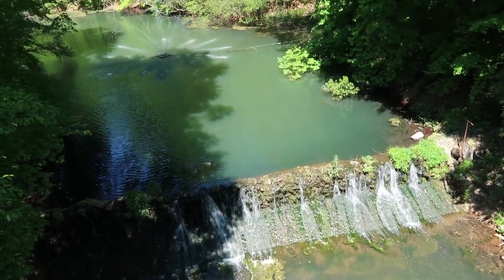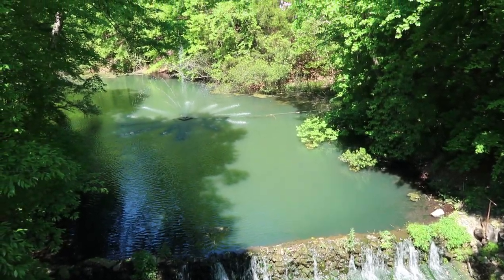Man, this park is just so gosh darn pretty. It has no business being this pretty.